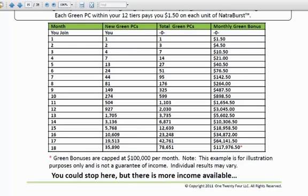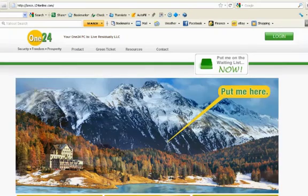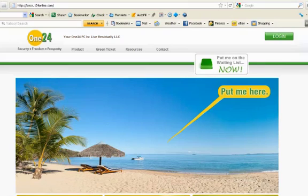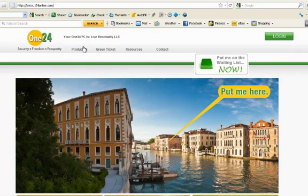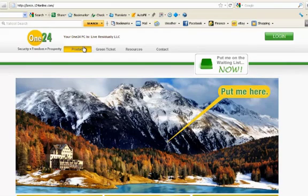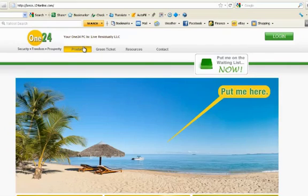So what I'm going to do is actually show you my commission history, and I'm going to take you to the actual One24, my affiliate site, and everybody actually gets the same site. You can see up here at the top it says lance.124online.com, and then here in the window it says your One24 PC is Live Residually LLC. Now, Live Residually LLC is actually my LLC, and I put the business under that entity for tax purposes.